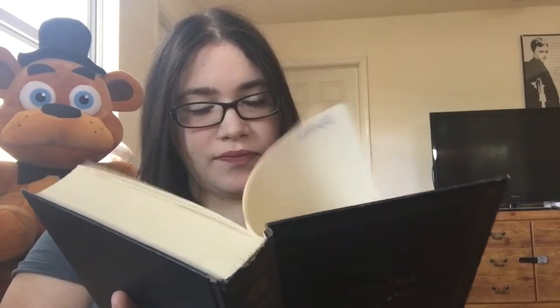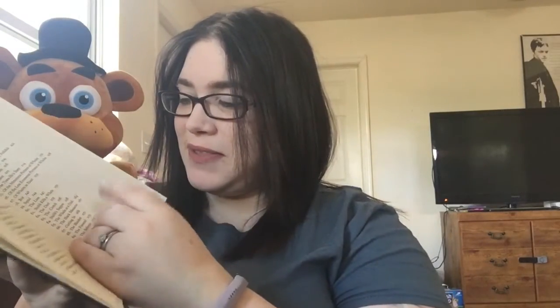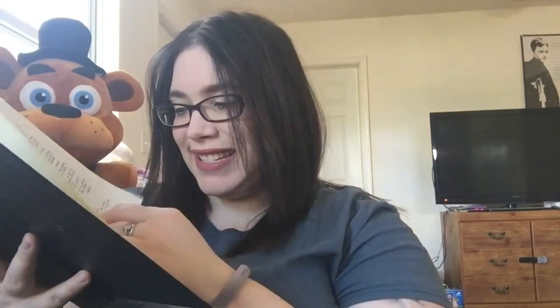Okay, I don't see a copyright page. Hold on. I don't see a copyright page. Does this exist? Okay, so I don't know which edition this is. If anyone in the comments can help me with this and just let me know, that'd be really cool. I got this at a used book sale, and it just looked really neat, and I would really love to have this on my shelf as well.